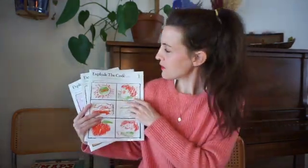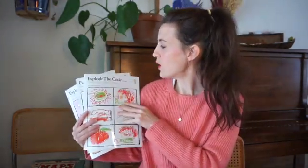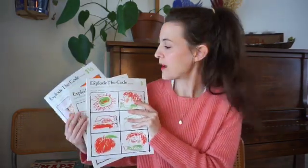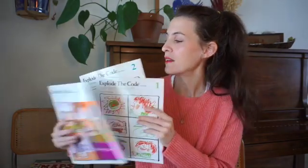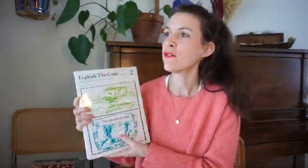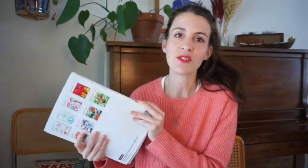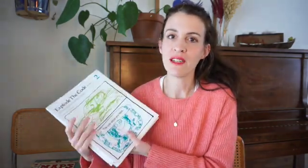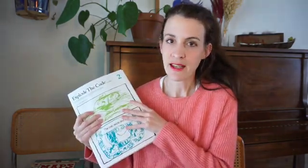Anyway, to get started, the first things that I got, these are from Rainbow Resource and pretty familiar to everyone. I got all of the upcoming Explode the Code workbooks. So this is Explode the Code 1, 1.5. I don't quite know why they do that, but it's okay. And then back here I have 2 as well. And these are for phonics mastery, and I just plan on using them supplementally with finishing up our Teach Your Child to Read in 100 Easy Lessons book.